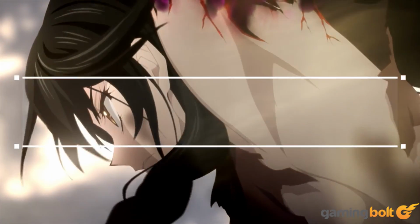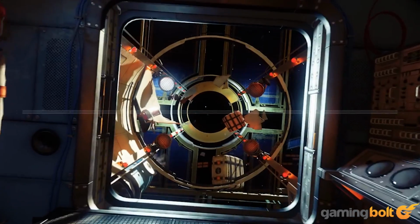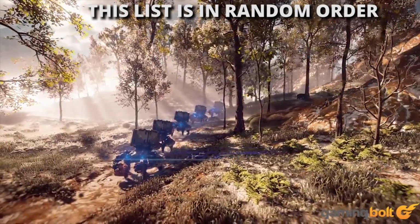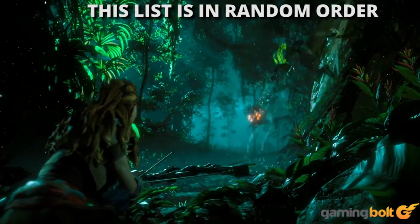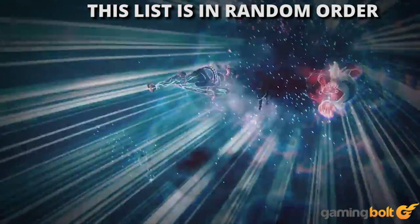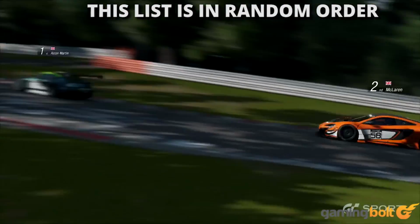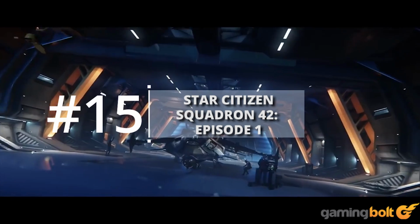This year is full of amazing game releases, and there are plenty we haven't seen yet, like the next Assassin's Creed, Call of Duty, Star Wars Battlefront 2, and so on. Nonetheless, what we have seen looks fairly jaw-dropping regardless of your stance on video game graphics. Take a gander at 15 of the most graphically intensive games out in 2017 and tell us what you think is the most gorgeous.